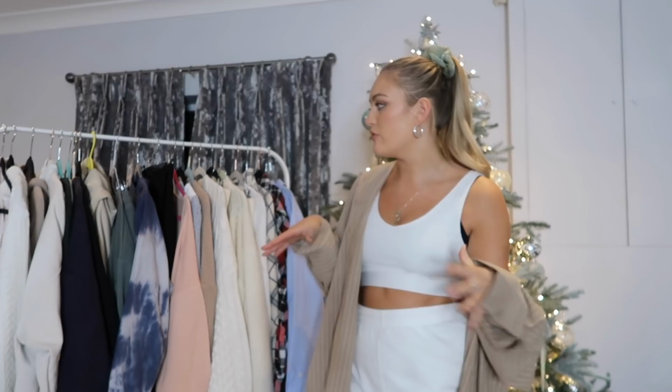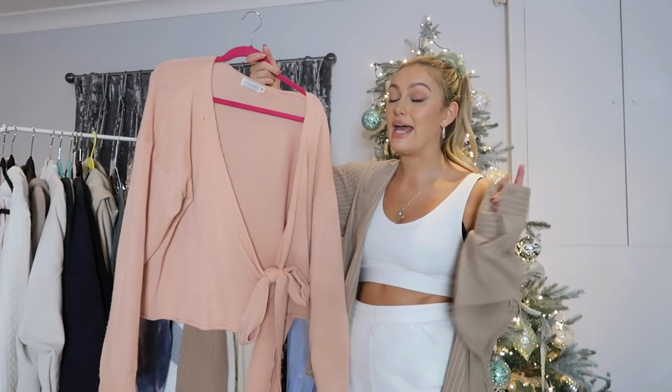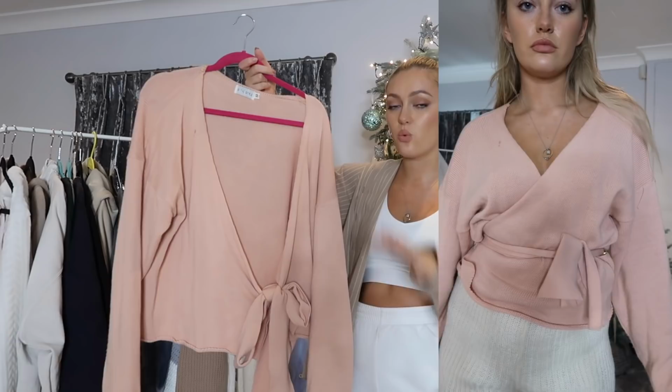I've tried to choose a lot of knitwear pieces that are soft on the skin or comfortable on the skin. One of my favorite knitwear pieces that I wear both in and out of the house is this wrap cardigan, again by In The Style and again by Lorna Lux. This I have in a 12 just because it's always sold out. They do this in so many different colors and it is one of my favorite knitwear pieces.